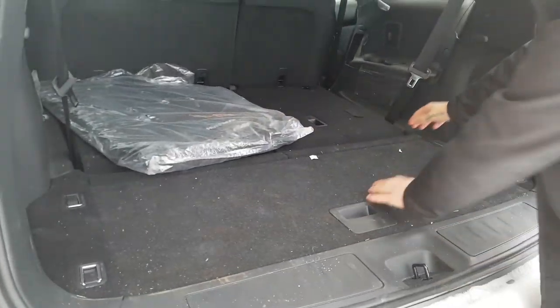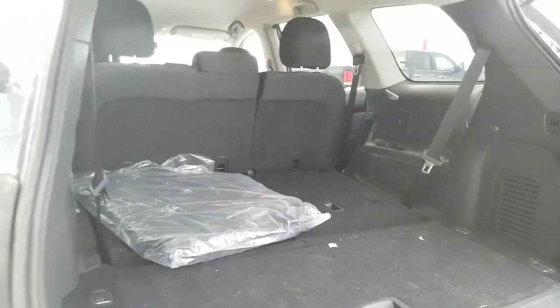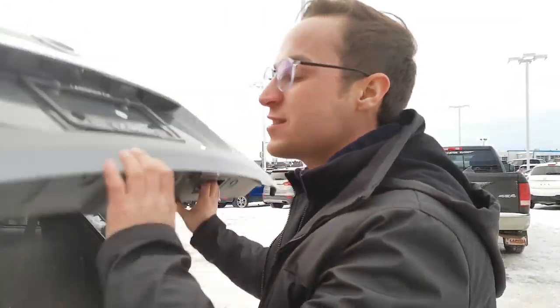So these seats can fold up and down. Lots of cargo space in the back. Let me know what you think, Eric, if this is the one for you.